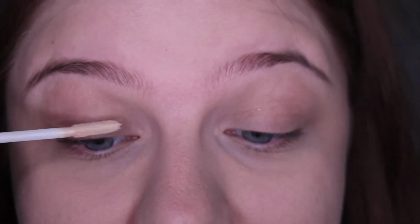This is a very creeptastic angle. But we're going to start off using the Urban Decay Primer Potion, and I'm going to pop that all over my eyelids. And I'm just going to get my foundation brush and just go over the top of that.